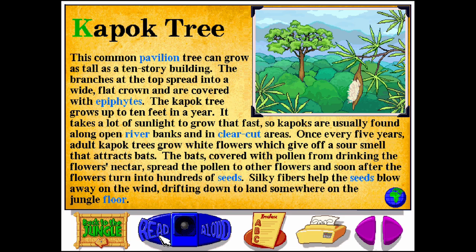Kapok tree. K-A-P-O-K-T-R-E-E. This common pavilion tree can grow as tall as a 10-story building. The branches at the top spread into a wide, flat crown and are covered with epiphytes. The kapok tree grows up to 10 feet in a year.